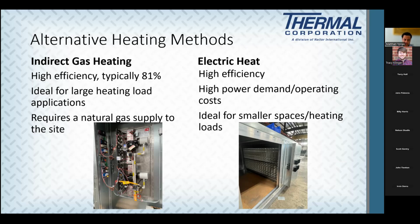For indirect gas heating, they're really good for larger heating loads. And we typically see these for battery plants or industrial applications because they have natural gas supply already on site and they have a high heating demand. So this really works well for them. We've done a lot of units with these for a Mercedes battery plant and other different industrial applications throughout the country.